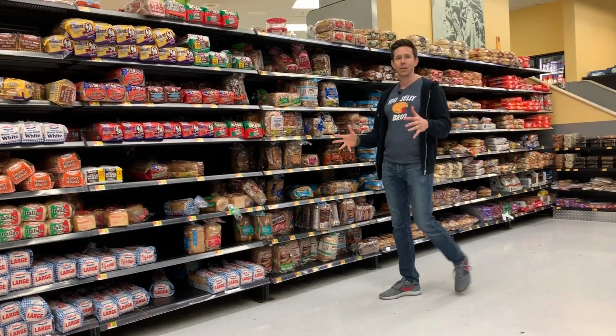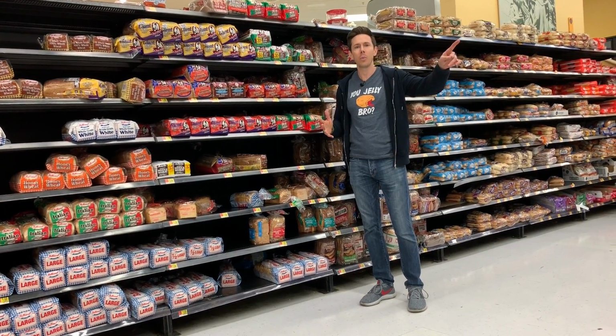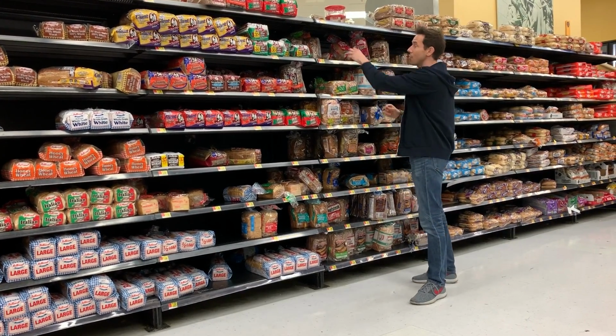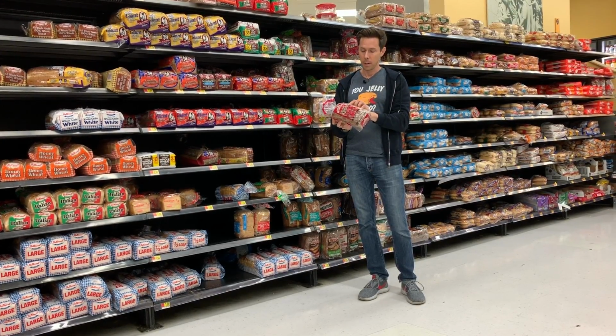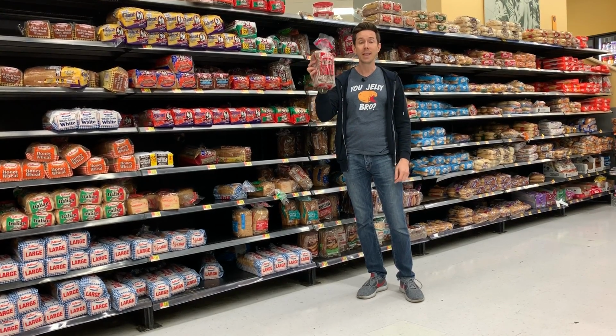Do you have to worry about GMOs when it comes to bread? Yes. And you're thinking, wait, you just told me that wheat isn't GMO, Bobby. What are you talking about? The wheat is not GMO. It's the ingredients they use inside, which is why you really have to put your glasses on for this one, because many of the breads here, including a Brownberry natural wheat, use soybean oil right there. Is it non-GMO? No, it's not. So you really have to read the ingredients.